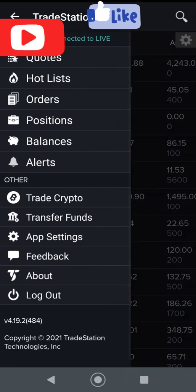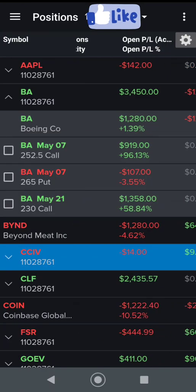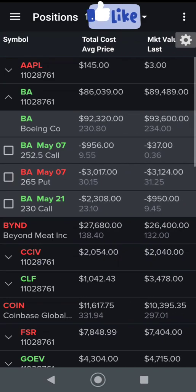Let's go back to my positions. Yeah, you can see Boeing. I've actually done this a lot with Boeing. You can see I'm selling both. I was selling both sides, right? I'd sell the put and I'd sell the call. So I'd have a cash covered put and I'd have a covered call. So I'd make money on both sides.